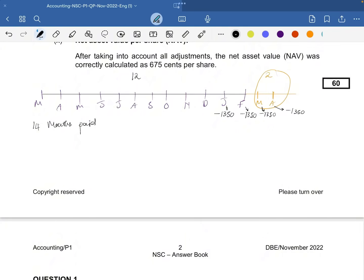So now the first thing that you would need to calculate is the monthly rental amount, right? We want to see how much this person pays per month. But because we don't know either of the two amounts, we first want to reverse the effect of the reduction in the rent amount. We're just going to say 1,350 multiplied by 4, so that's a difference of 5,400 from the previous monthly rental.